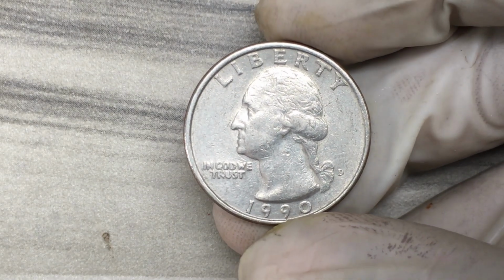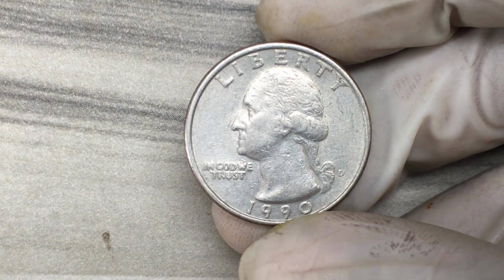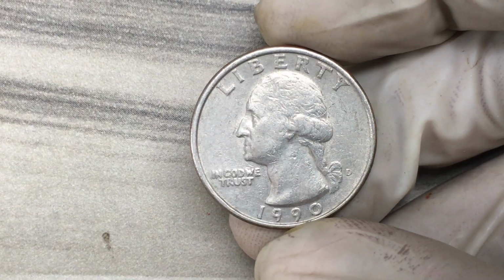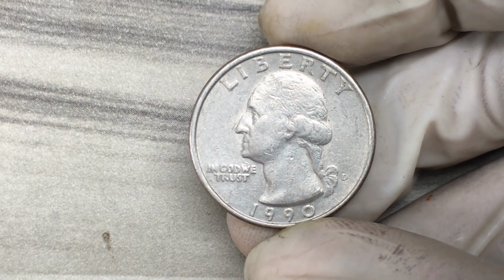So the next time you're going through old coins in your drawer or checking your change at the grocery store, keep an eye out. Who knows? You might just have a 1990 D quarter that could change your life.